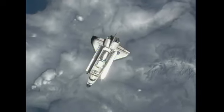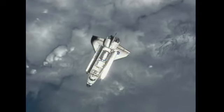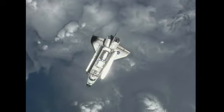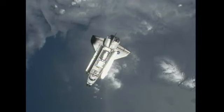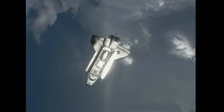We're standing by for the beginning of this rendezvous pitch maneuver. It is due to begin at 12:15 p.m. Central Time, just a few minutes from now. You can see the shadow of the spacecraft beginning to creep up there on Discovery's right wing.